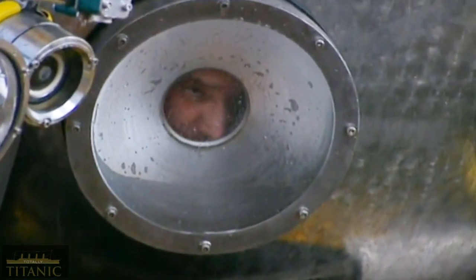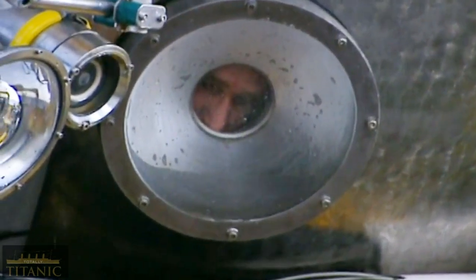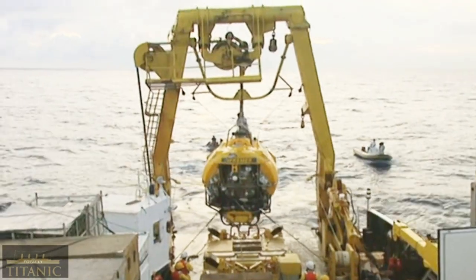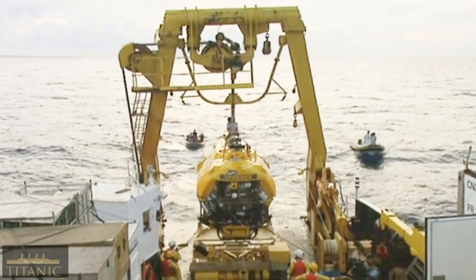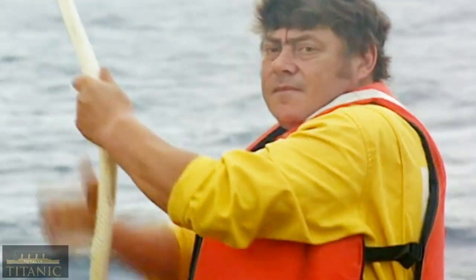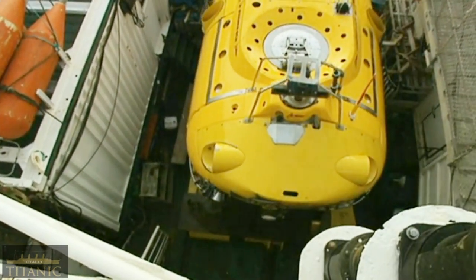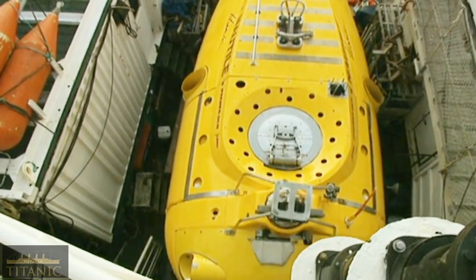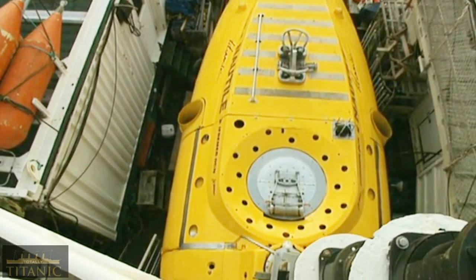From Titanic with more questions than answers. One of the surprising things was the way in which the vessel had broken up. There doesn't appear to be a pattern. One panel of steel is bent one way, its neighboring panel is bent another way. And no one simple explanation can explain just all the forces that were happening to the ship.